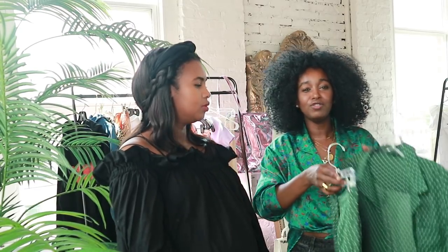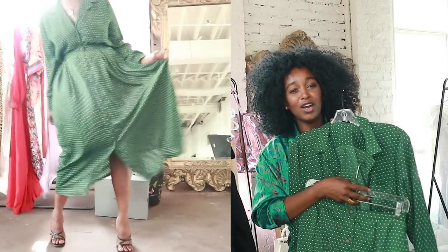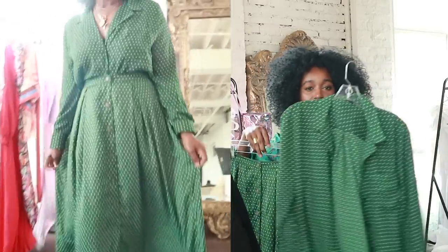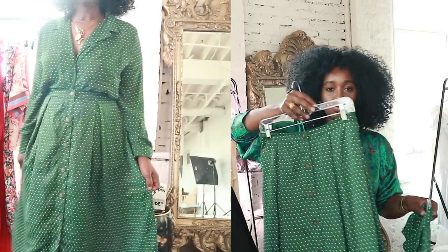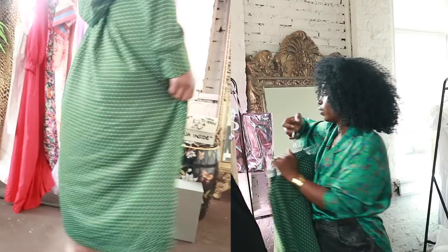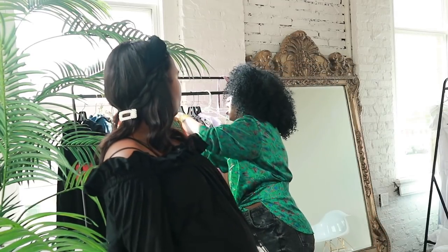This cheap and cheerful outfit is from Target. WhoWhatWear for Target. It's a matching skirt and blouse. Just a really cute, fun outfit that you can rock with sneakers or sandals, stuff like that in the summer.